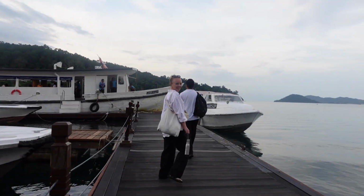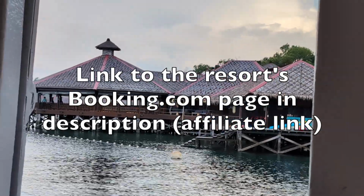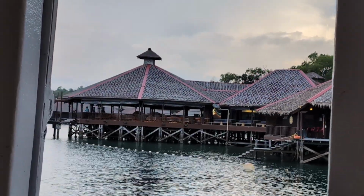Leaving, which is so sad. So beautiful. Don't wanna go. Don't make us go. So the price to stay at Guyana Marine Resort was £96.81 per person per night, which I think is a really good deal considering all that we got.